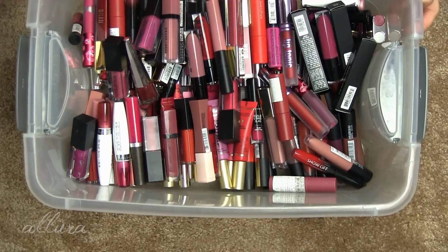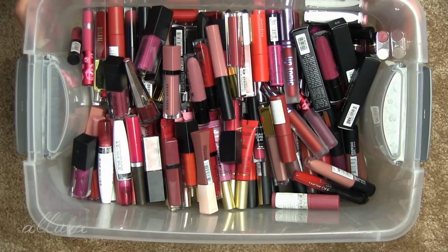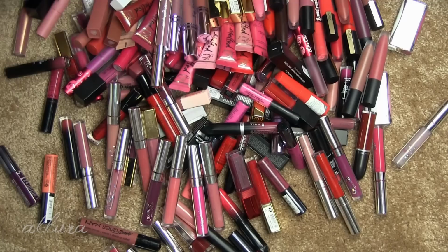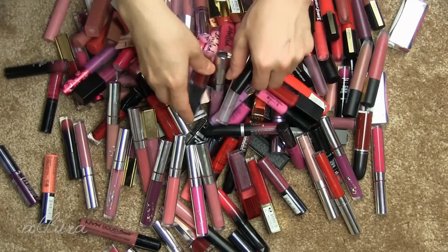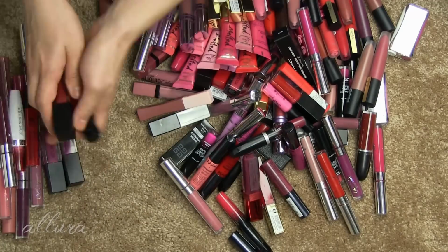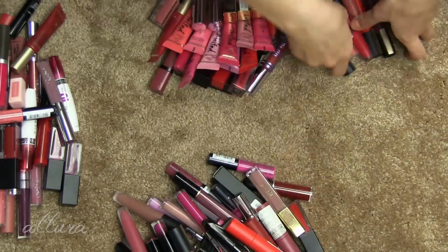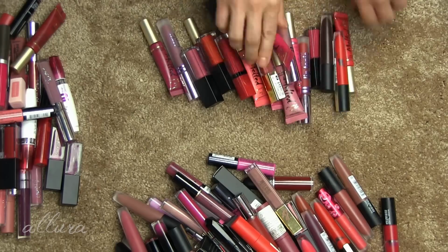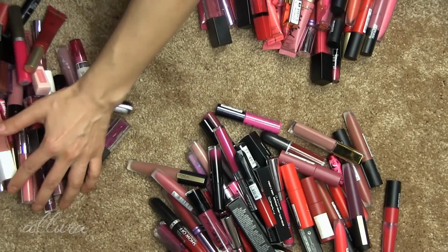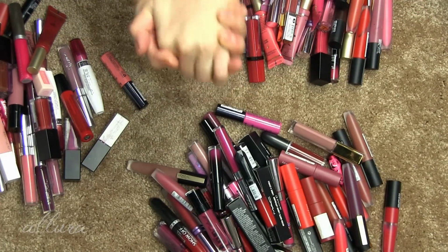So our first step, as always, is I'm gonna dump all of these out and we're gonna count what the number of liquid lipsticks we are starting with is. All right, I'm gonna go ahead and count them up and we'll see what the starting number is that we have. Okay, so in this pile I have 34, and then these are piles of 50. So 134 liquid lipsticks is the damage that we're trying to minimize in this video.